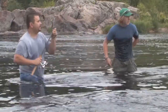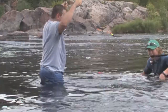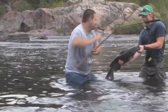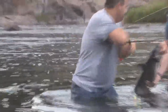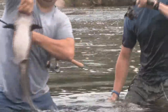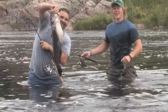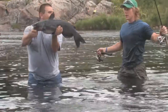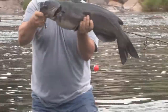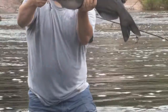He's a beautiful cat. That's why we come to Jim Falls, folks. Look at that cat. What do you think of that, folks? Jim Falls, I mean, this is in your backyard. This is something you don't need a boat. A couple buddies, you can't go wrong. But look at these fish that you get your hands on.